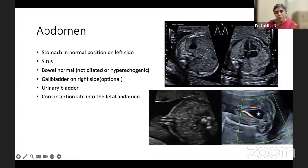So you do a sweep from up to down of the baby's abdomen. You look at any abnormal bowel echogenicities or dilatations. And incidentally, you can have a look at the gallbladder, but it's an optional view. And coming down to the baby, at this point you would be looking at the cord insertion. You should look at the intactness of the fetal abdomen at the level of the cord insertion. Imperative because you're ruling out omphalocele or gastroschisis.